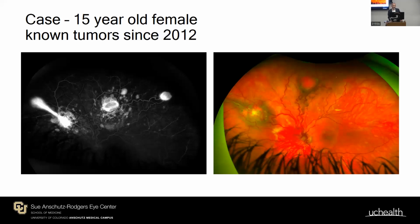If you're here, you may make a phone call, phone a friend to help manage it. Once you're out in practice, whether you're a glaucoma specialist, general ophthalmologist, or a retina specialist, the next steps can really be key. So hopefully these images and cases will help you with that. This is a young lady who I met. She had known tumors since 2012, and she really captures the classic VHL patient who comes to me.